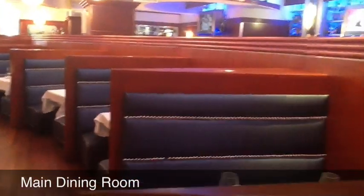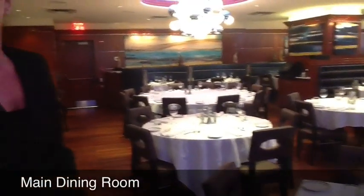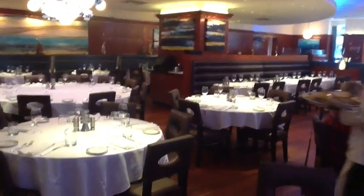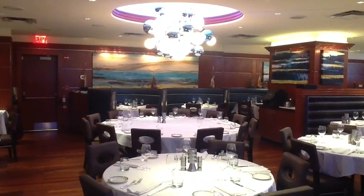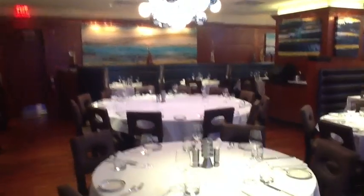All these wonderful booths and wonderful main dining area. Yep, this is our main dining area. It just has been remodeled about a year ago. New banquettes. Who designed those lights? It was a lighting designer out of Houston, and they came in and put them in. I didn't know. All of a sudden one day they were just here, but I think it really adds a dynamic to the dining.